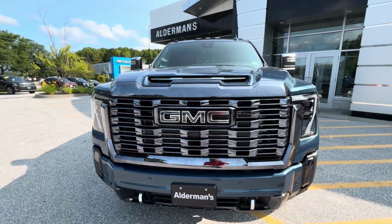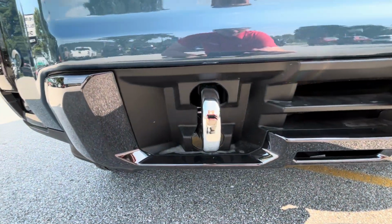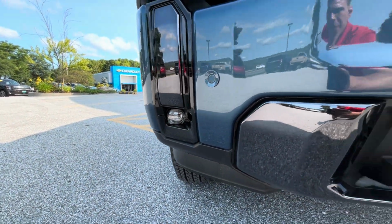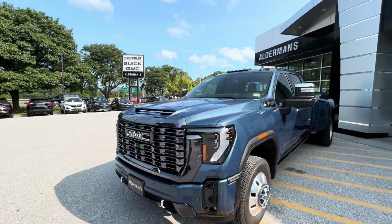Beautiful Vader chrome grille on the front, blacked out GMC logo. Right down here, you have your chrome frame-mounted recovery tow hooks, and then here's your projector-style LED fog lamps. Beautiful look on this front fascia. Functional vent right there under the hood.